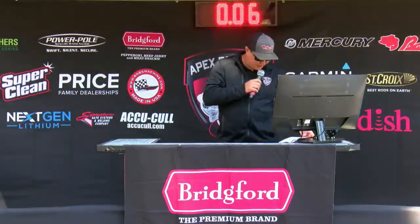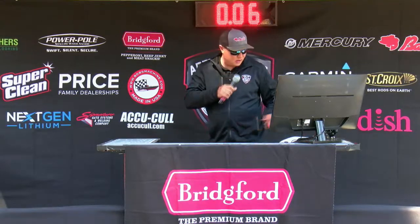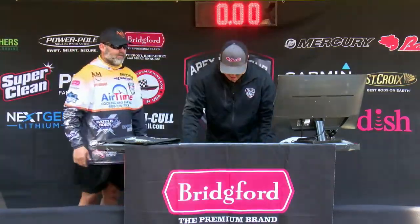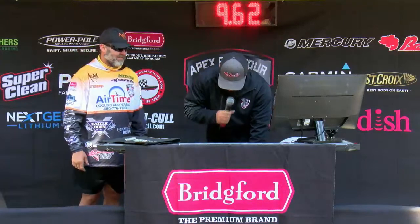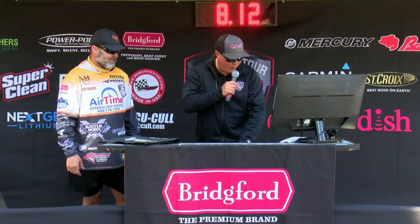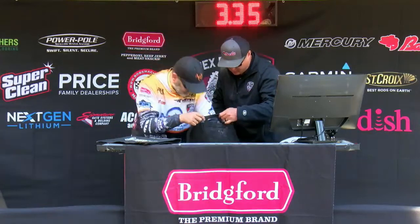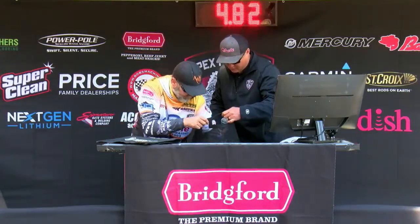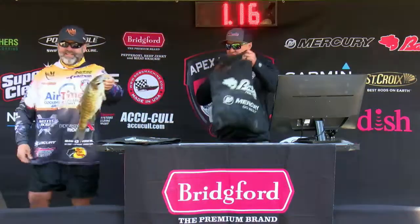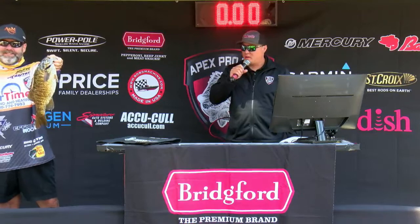All right, coming up to the scales next from Gilbert, Arizona, or wherever he decides to stop his RV, Matt Shura. Yeah, we'll get a photo of this nice smallmouth here. Total weight, 8.12, 8.12. We're going to get a quick photo of this nice large smallmouth. What a fish. Look at the colors on that. Nice. Good job, Matt. Matt, come right up here to the middle.